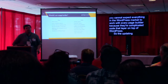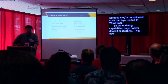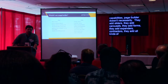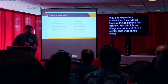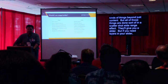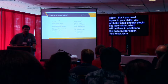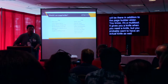The multi-tool effect. Page builders do everything. They add sliders, they add carousels, they add forms, they add expanders, they add contractors, they add all kinds of things beyond just content. But all of those things are done sort of in a scattershot wide range effect. They'll give you a slider, but if you need layers in your slider, you probably need another plugin like Layer Slider, which will now be in there in addition to the Page Builder slider. It's a multi-tool. It gives you a knife when you need a knife, but you probably want to have an actual knife as well. You're not going to use it for all your kitchen prep.